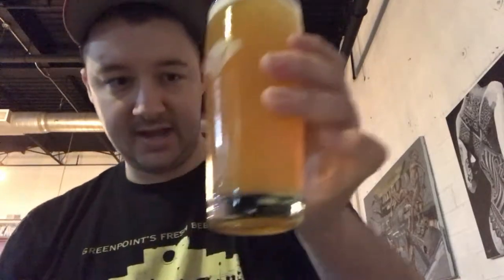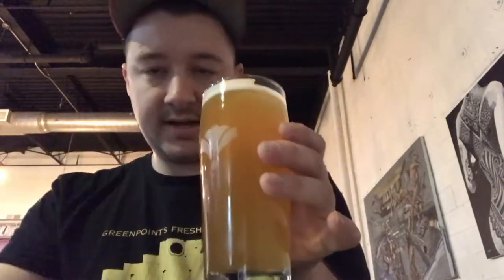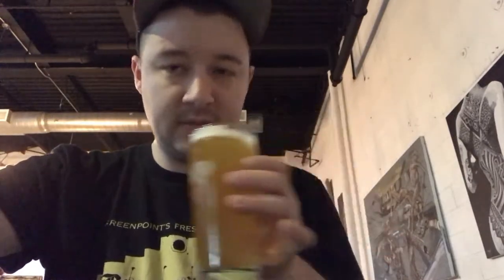This is Homestyle, it's your flagship. Nice and hazy, as you can see. Got that good hazy gold orange color, with a smooth white, one finger head. Some subtle citrus hops, some grapefruit, and a definite melon sweetness there in the nose.